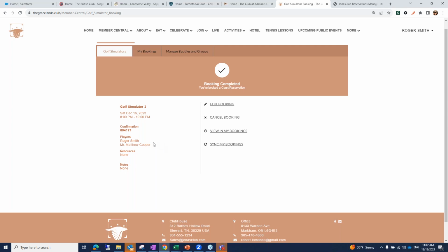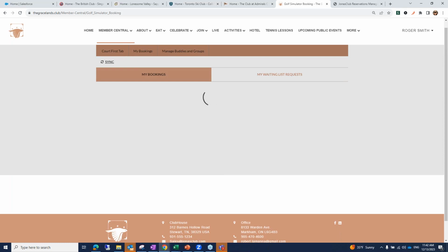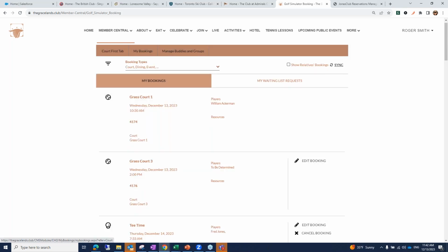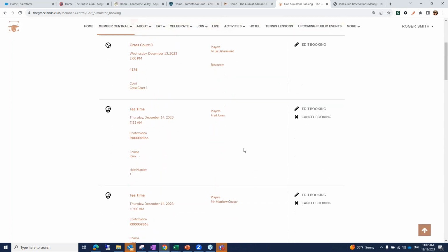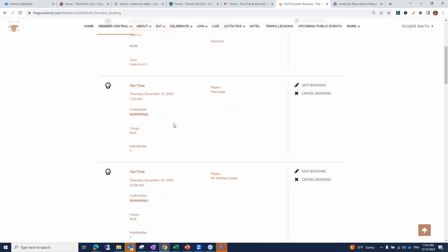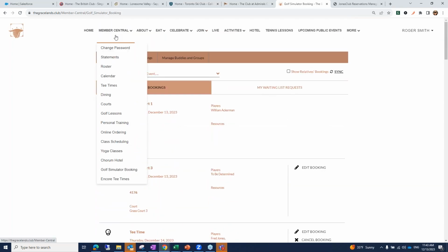So for two people, not a big deal. If you're starting to book larger groups, if there's 6 people for the simulator and one of them can't make it, that player can go in and remove themselves from that reservation. And then all their bookings arrive under my booking. So this is everything. I can filter to a particular type. I can show related bookings in here as well. But if I want to go in, I have a grass court booked on here as well, so I can edit, cancel, and change those reservations. This pulls in everything from the reservation side of that suite.